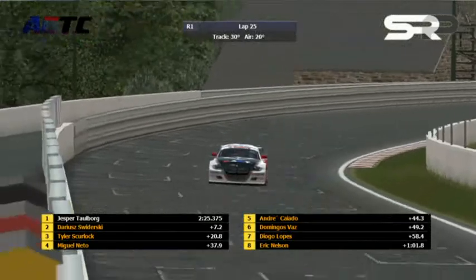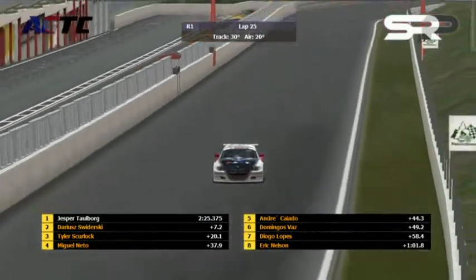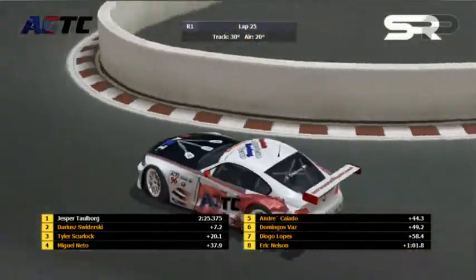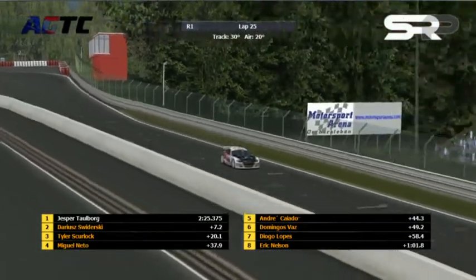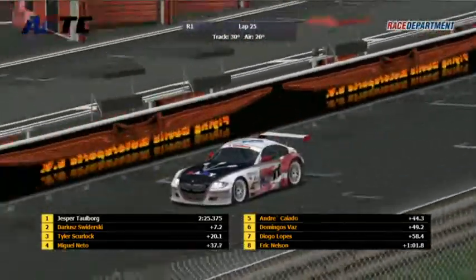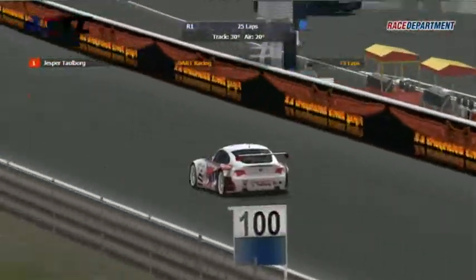On the out of time, and so Jesper Torborg is going to win the opening round of the inaugural season of the American GT Championship. Around the final corner he comes. The Danish driver has been winning races left, right and centre this year. Been a great year for him, and he crosses the line to win the first race of the season after a great, awesome battle with him and Keith Barrick.